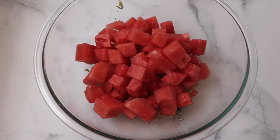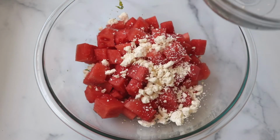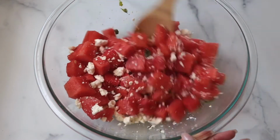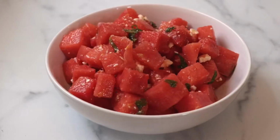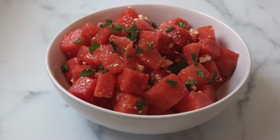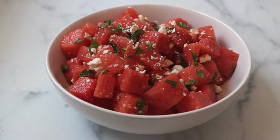Next, add about 6 cups of cubed watermelon, then add about 1/2 cup of feta cheese and gently toss everything together until well combined. Garnish with some more chopped mint leaves, and some feta cheese. Serve this right away or keep it chilled in the fridge until ready to serve.